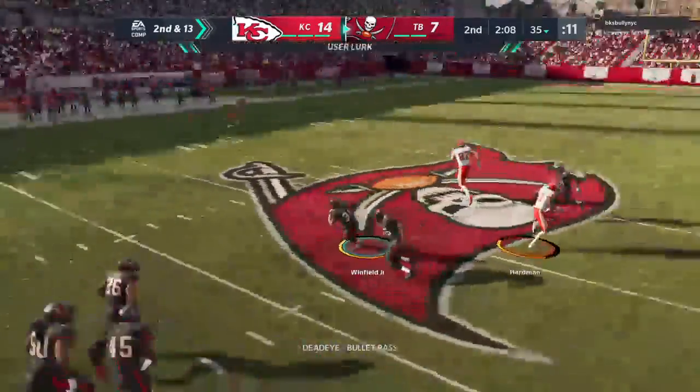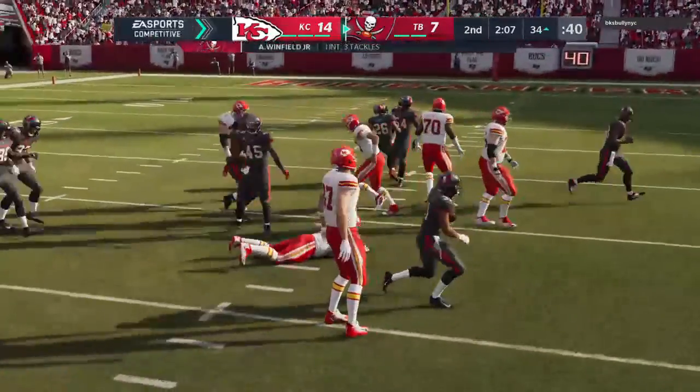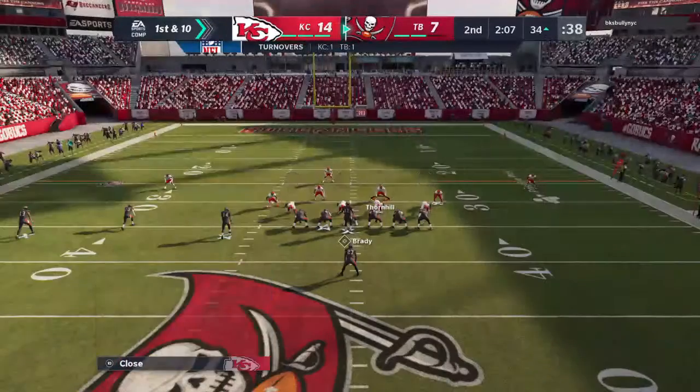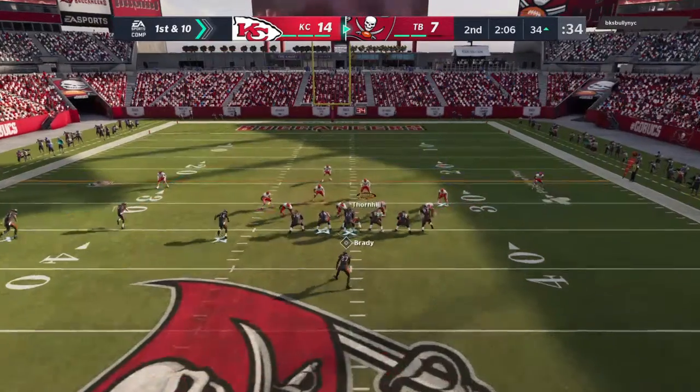Working from the gun, Mahomes. And he fires one that's intercepted. Blocked by Antoine Winfield Jr. And the return will be stopped at the 34-yard line. From the 34 now, here's 1st and 10. Bucs take over 1st and 10 at the 30.